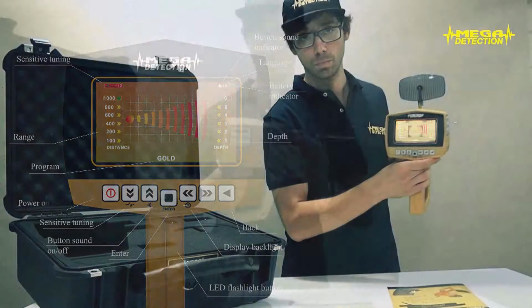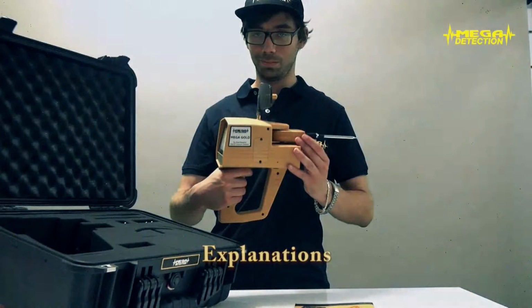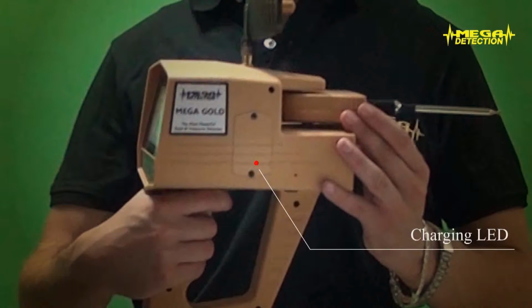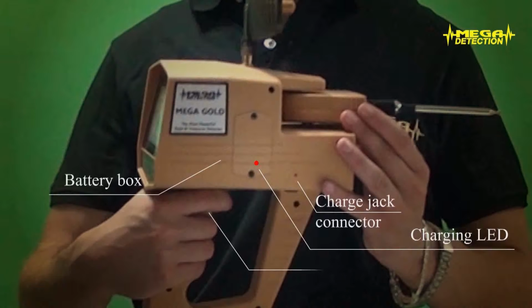Power on/off. Explanations. Charging LED. Charge jack connector. Battery box. Laser on/off button.